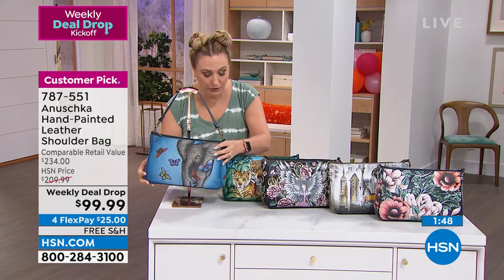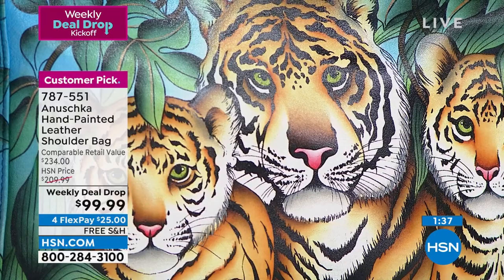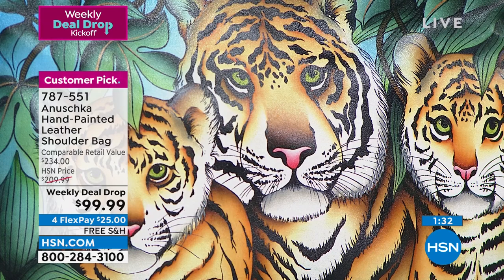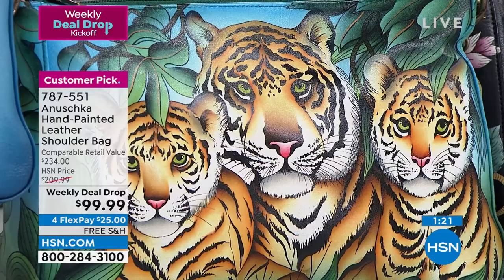All right. This is the tiger family. Take a look at this. Is that not gorgeous? The green in the tiger's eyes, the beautiful, vibrant ambers of the fur of the tiger all together, and I'm gonna give you a tour of the bag too if I have time. 4.7 out of 5-star customer pick, by the way, but never before at this price. $25 in free shipping and handling.